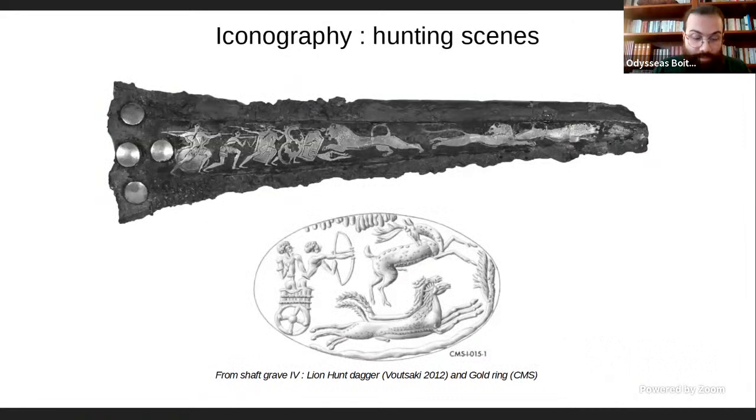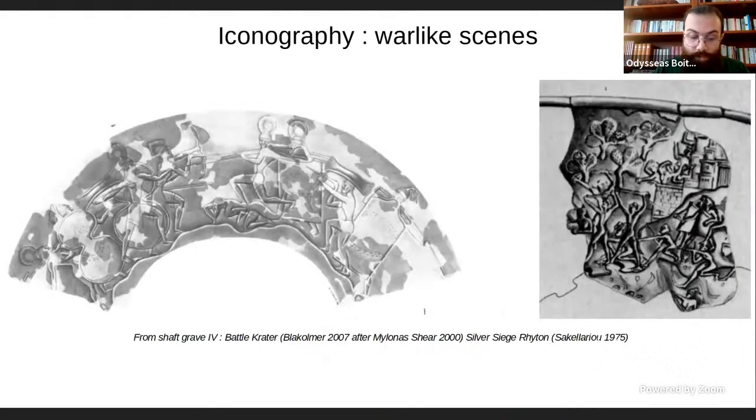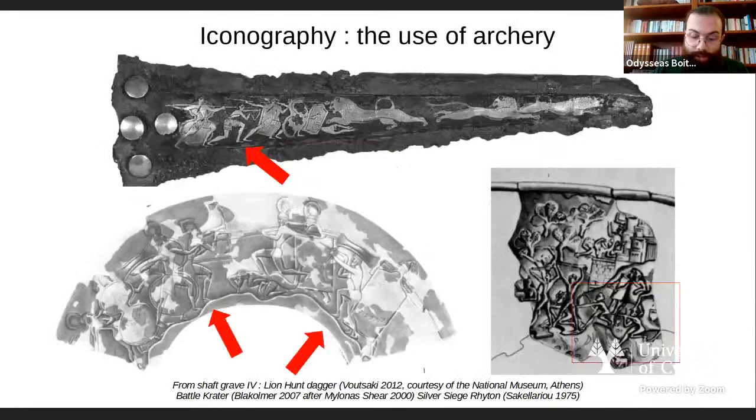The iconography offers us a first view of the representation of archery in this period. In Shaft Grave 4, two images show the practice of bow hunting, which is also documented in other seals, while the other two show military conflicts. Without discussing the possible influences and artistic exchanges concerning these motifs, these representations testify to the knowledge of the use of archery for warlike or hunting purposes by the mainland population.